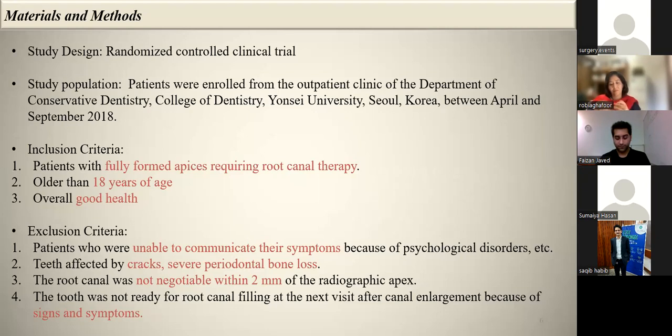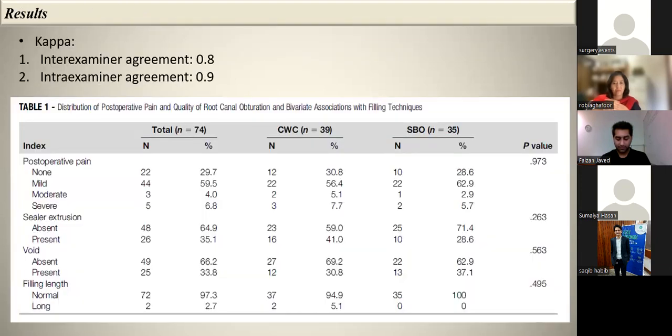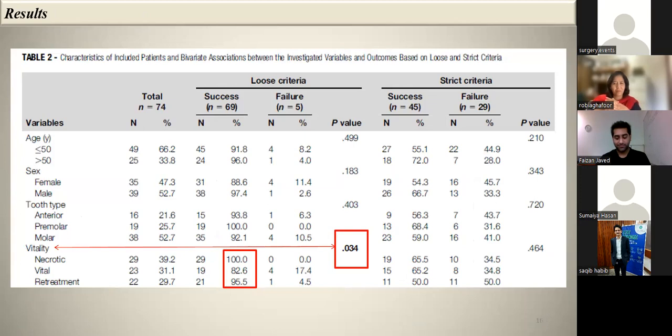And then there's a wide variation of results in strict criteria and loose criteria, which is indicating a loss of information to some extent. Do you agree, or would you like to comment on that as well? I think that is due to the short follow-up period, because as I discussed, longer follow-up periods can include more cases which are healed. Right, the strict criteria might be missing a few cases which might heal in the near future. Yeah, maybe you're right.